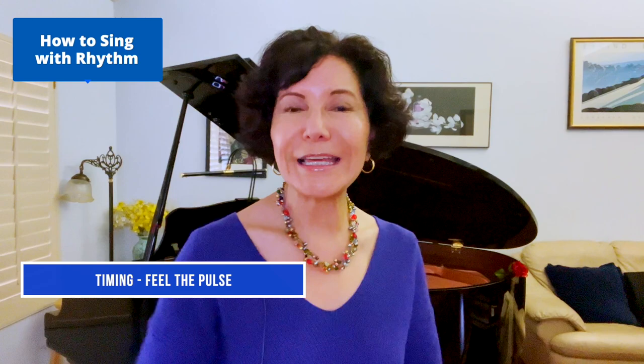Okay, easy exercise number one. This is to get you to internalize four beats to a measure with numbers like this, counting out the beats. One, two, three, four. Let's go. One, two, three, four. You need to feel the one. That's the beginning of every measure.